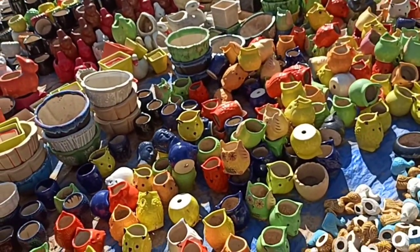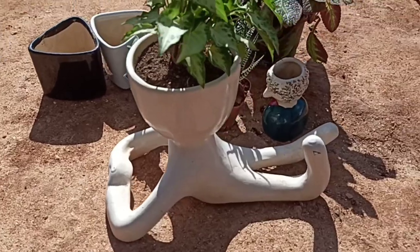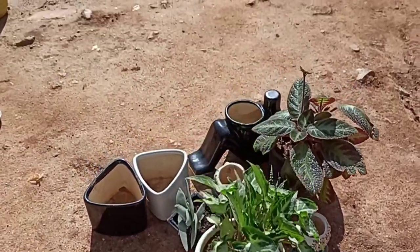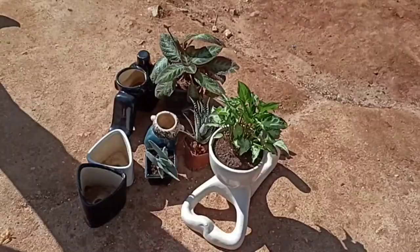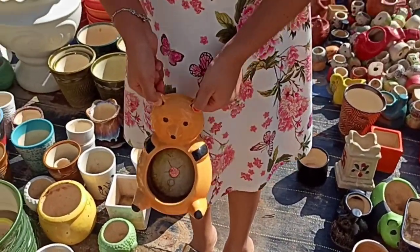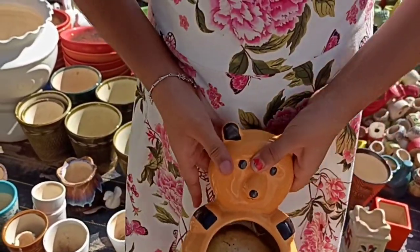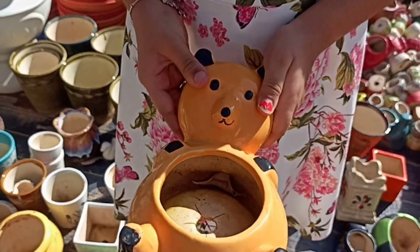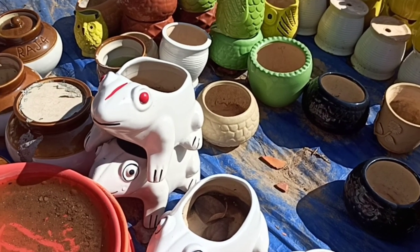Good. So guys, this is a pot like a sleeping person. Look, it's so good when you put a plant into it. Wow. Guys, it's a teddy. Teddy bear, cutie, cutie. I have a frog right there.